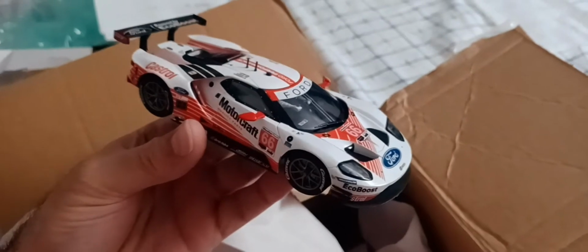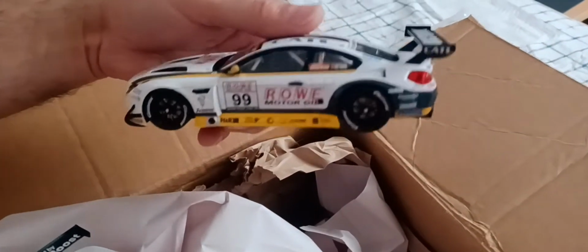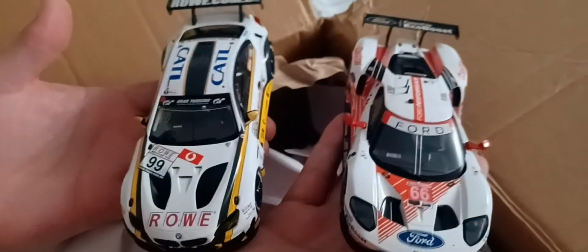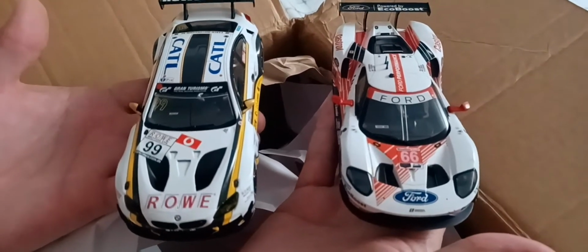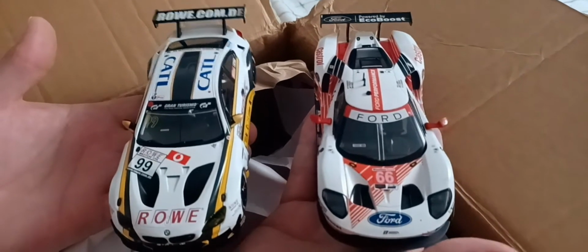So the price, I think I paid 35 for this car, and for the BMW I paid $30. So this is a good deal for these two cars. It's a new car in the case. So let me know in the comments what you think about the price.